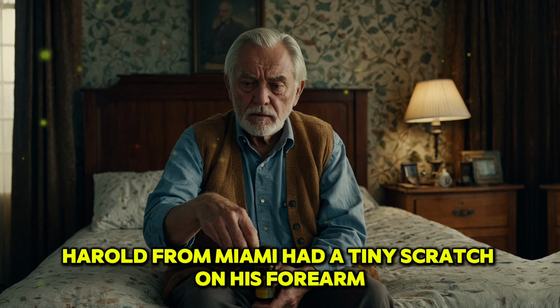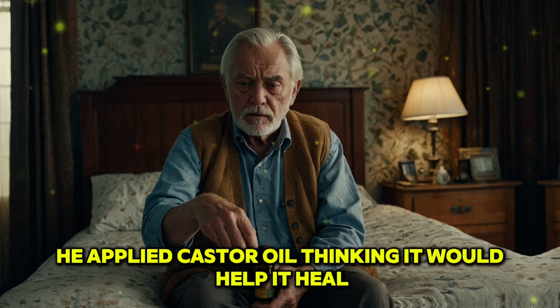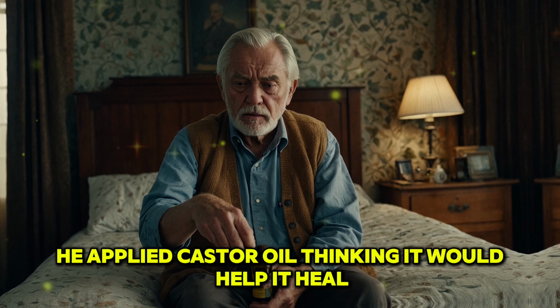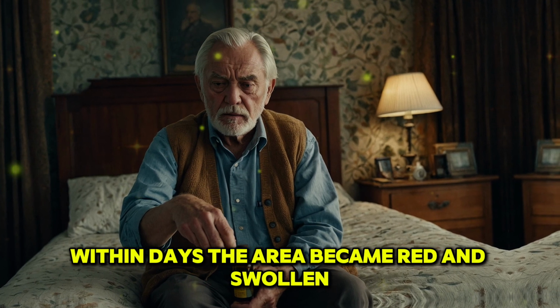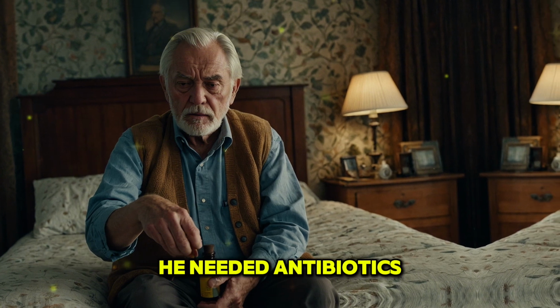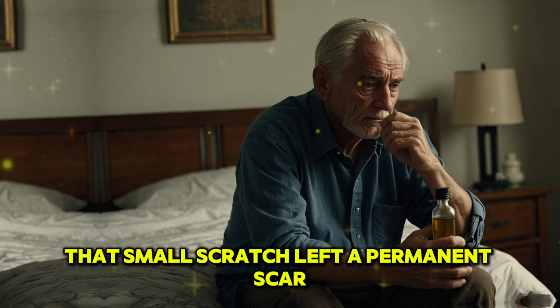Harold from Miami had a tiny scratch on his forearm, barely noticeable. He applied castor oil, thinking it would help it heal. Within days, the area became red and swollen. He needed antibiotics. That small scratch left a permanent scar.